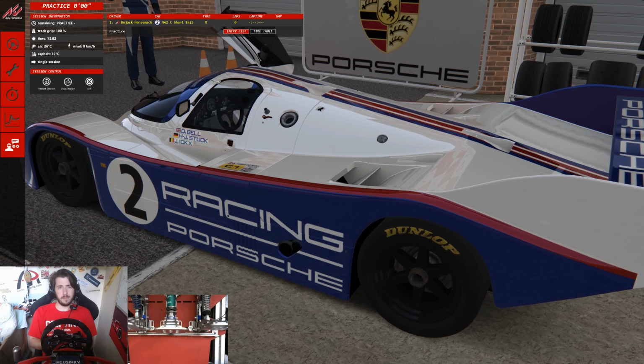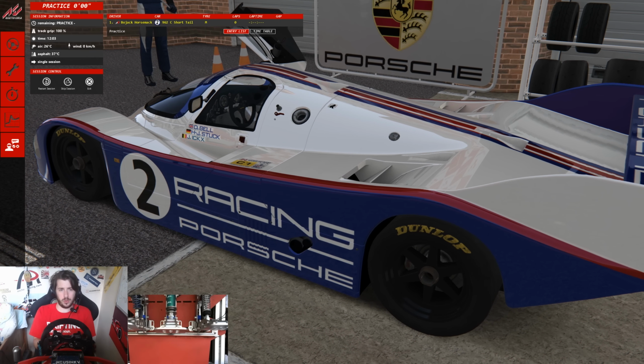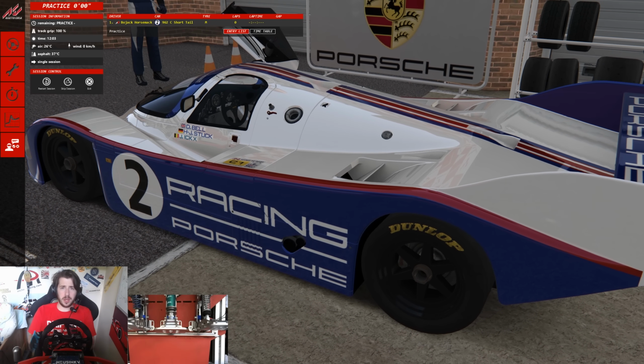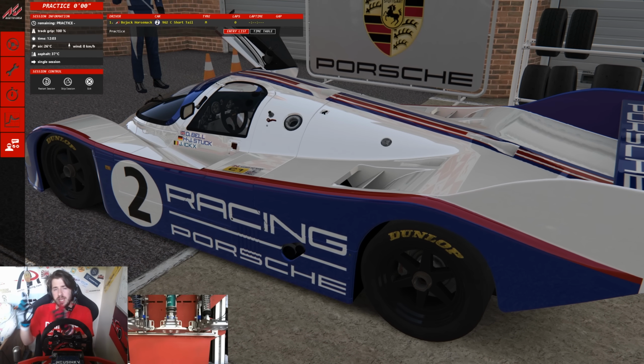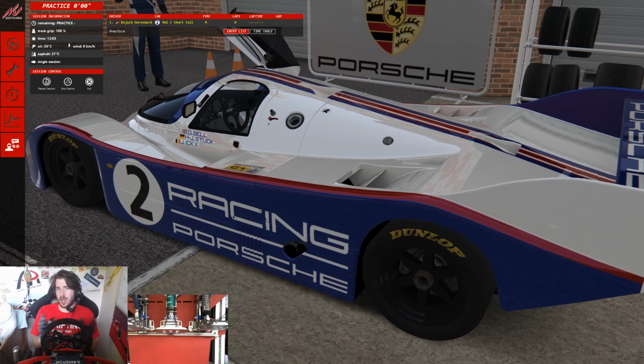To test out the difference in pace, I'm here at the Brands Hatch GP circuit in one of my favourite cars in Assetto Corsa, the Porsche 962. I'm going to be doing an outlap and then a fast lap with my wheel. I'll then go away, do a little bit of practice with the gamepad just to get up to speed, and then do the same thing and see how our times compare.